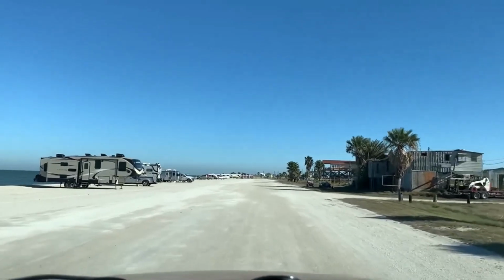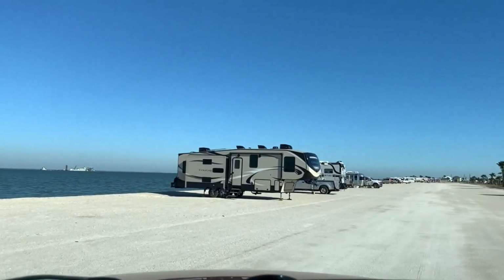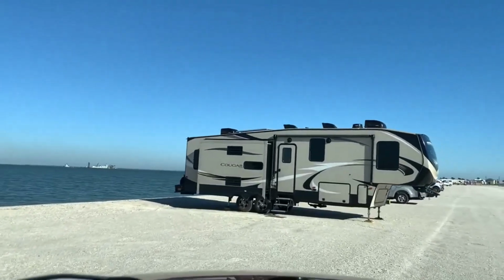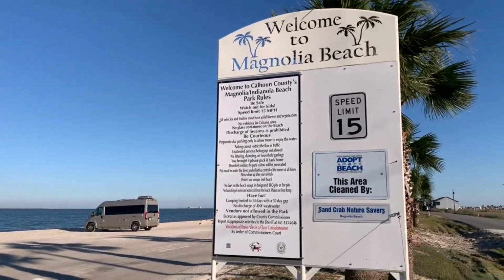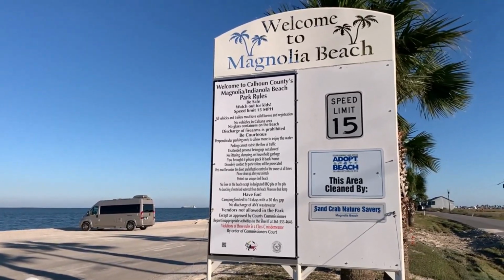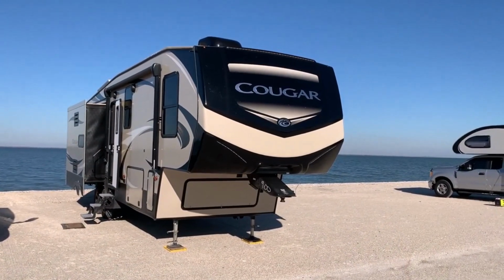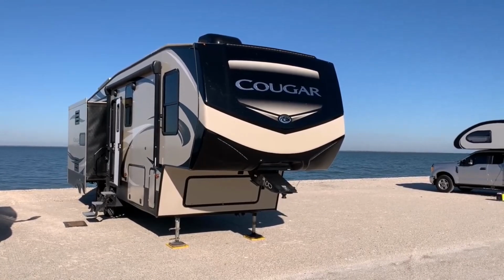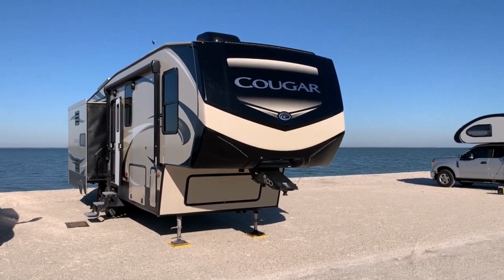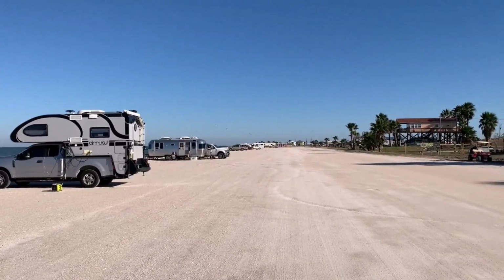Pretty sweet camping spot. Okay, I'm going to park. We've arrived at Magnolia Beach in Port Lavaca, Texas. Let's go check it out. A good place to start would be down at the end where the pavilions are. So let's go down there and show you around Magnolia Beach.